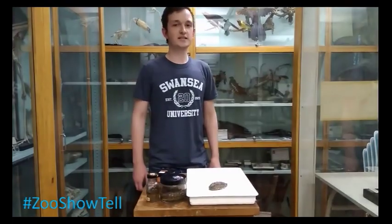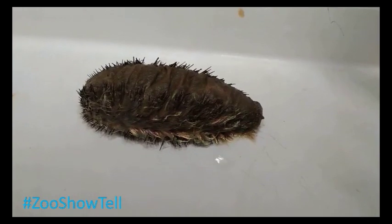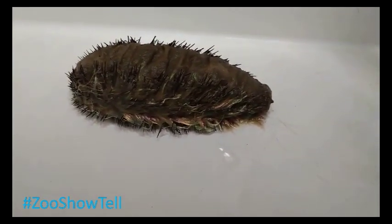Although they're called sea mice, they're actually a type of segmented worm that can be anywhere from 3 to 12 inches long. You can find them in the North Atlantic and in the Mediterranean seas. The sea mouse probably got its name from when it washes up on shore covered in silt. Its color would look just like a normal mouse.